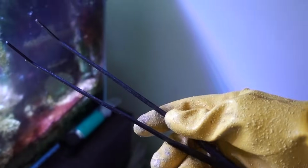All right, got my yellow gloves on, and some people actually make fun of me. It's like, why are you wearing gloves? I mean, just coral, not gonna sting you. Yes, but sometimes I have soap and stuff on my hand. I don't wanna wash my hand before switching into a tank and wash my hand again after. So sometimes I just slip on a pair of gloves. Easy peasy, lemon squeezy. Here we go.